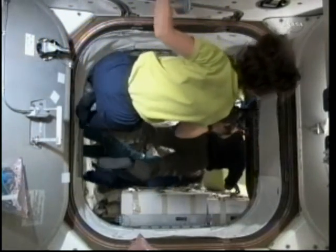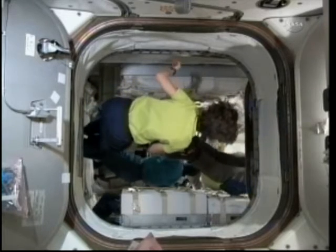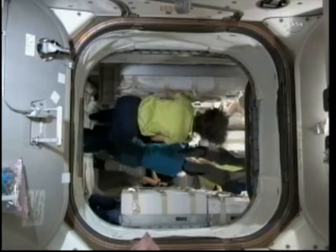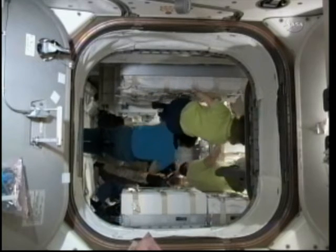This module is 21 feet long and 15 feet in diameter, it adds almost 2,500 cubic feet of pressurized volume to the station that can be used for both stowage and science.